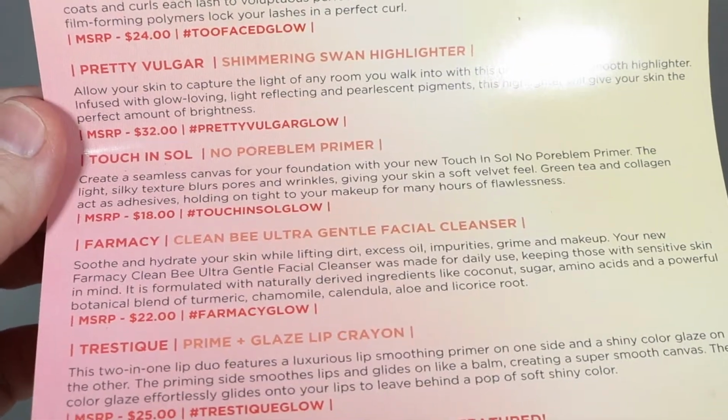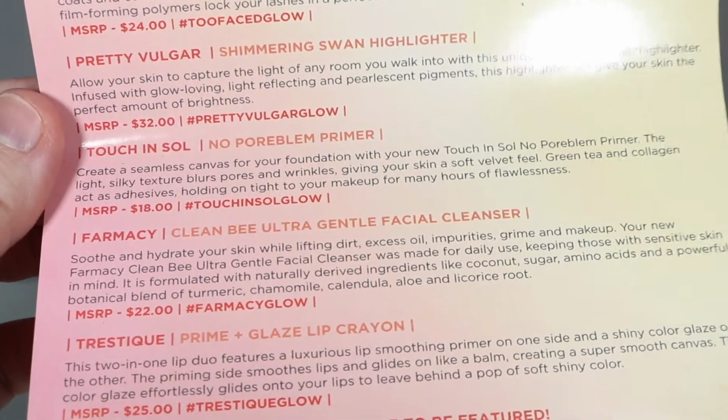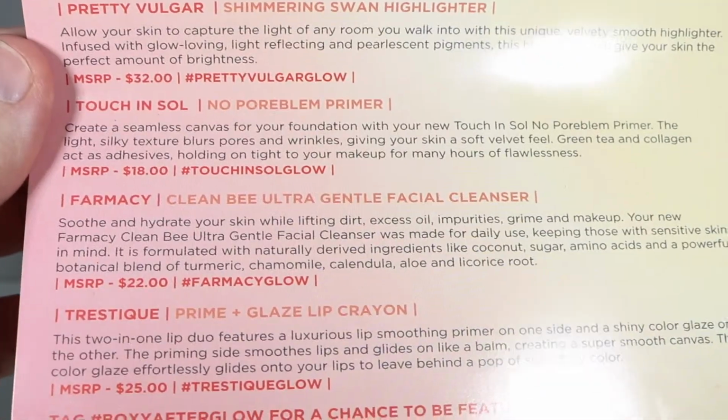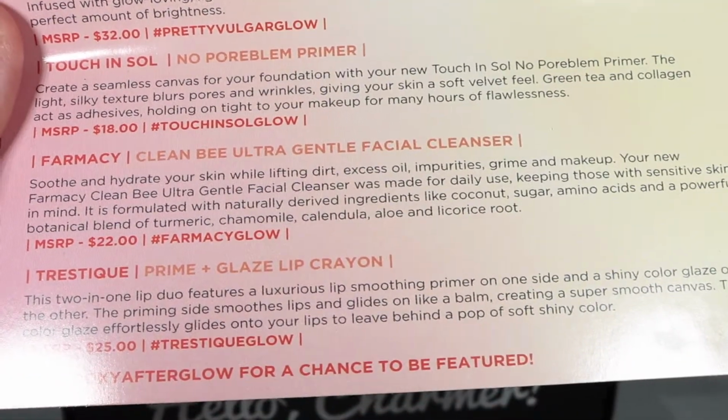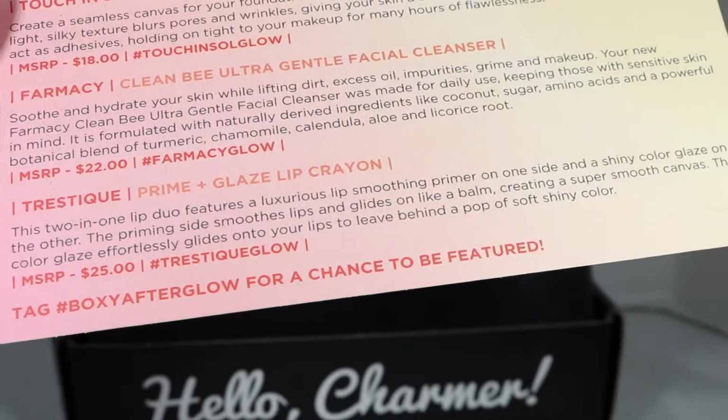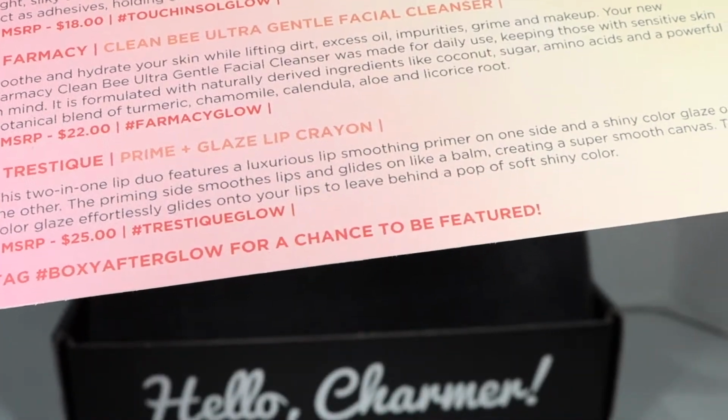Touch in Soul. Oh, Touch in Soul, that was the No Poreblem Primer. I just didn't catch the name of the company down there. Let me do that again. See, it's there. No Poreblem Primer, Touch in Soul. Retail value $18. Pharmacy Clean Bee Ultra Gentle Face Cleanser $22, and then the Trestique Prime and Glaze Lip Crown.